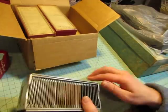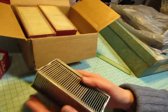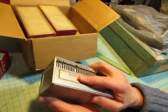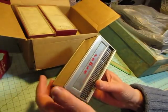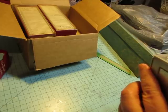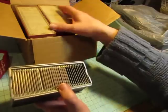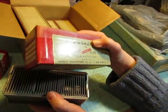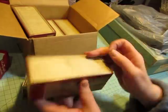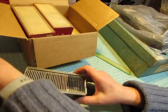So this would go into the projector, and as you push the lever, it would progress. I guess it's going to be a little difficult to get the slides out of there. No, there's some empty ones right here, but there are slides in there. I have six of these containers. Each one holds 36 slides, so whether they're full or not, obviously this one isn't. Anyway, I got slides.